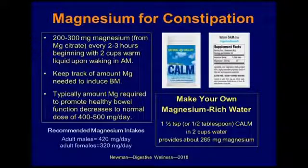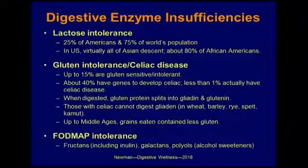But people over the age of 71, over 70% of us are not getting enough magnesium in our diet. So we need more magnesium-rich foods, but if we aren't getting enough magnesium-rich foods, then taking a supplement like Calm, which is magnesium citrate, is a way to add more. And you can stir this into water and put a splash of some kind of fruit juice in it that's unsweetened, and that will also be helpful. I have a blog on this, and you can go on my website. I also have information on calcium and magnesium in the book.